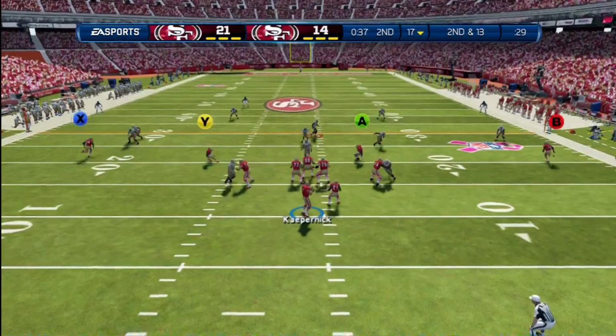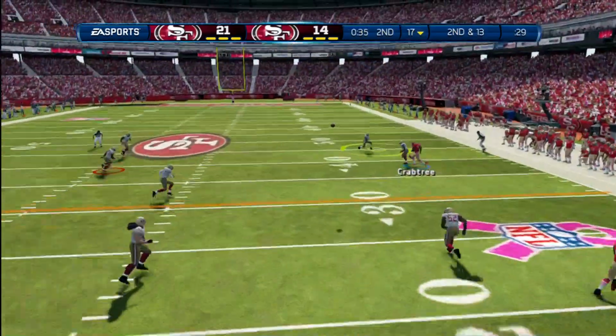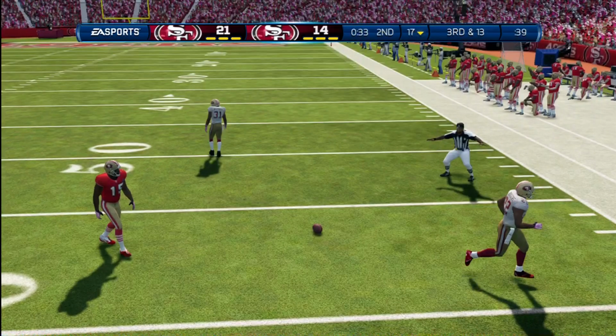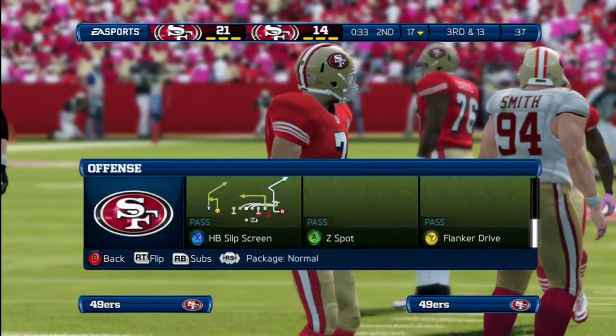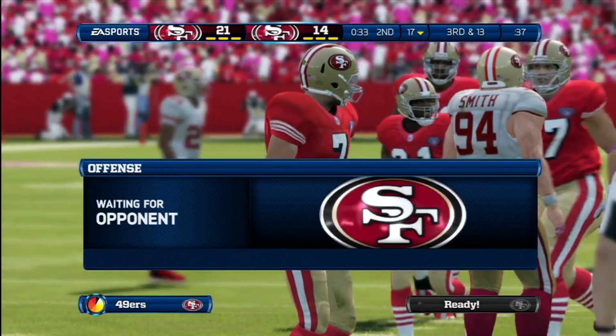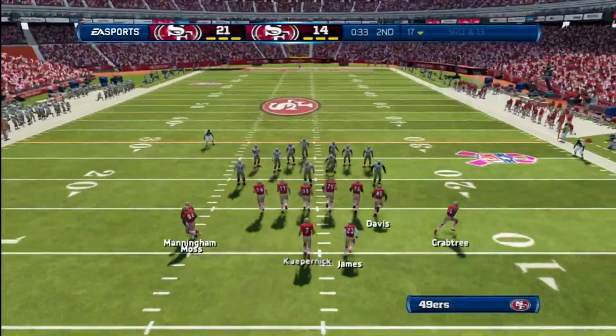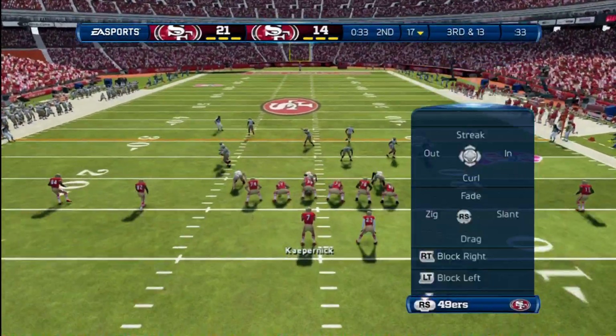Second down and 13. Challenging the defenders to the right side, reaches in, knocks it away. Good job that time by the secondary. They're in good position. They make the play, and it's an incomplete pass by the quarterback. The corner stepped back. The quarterback's calling something out.